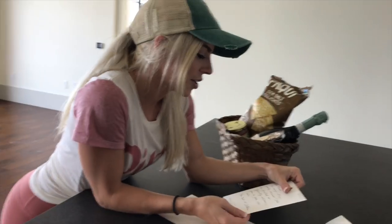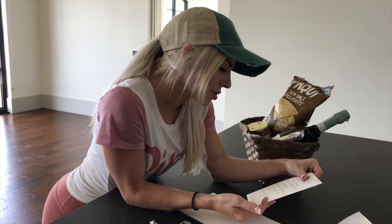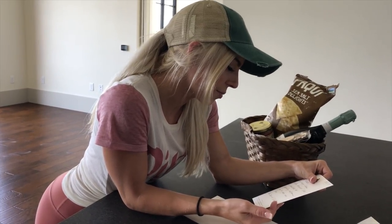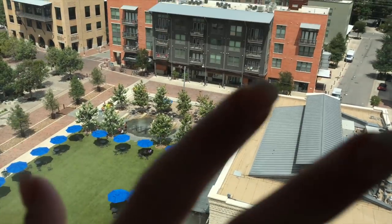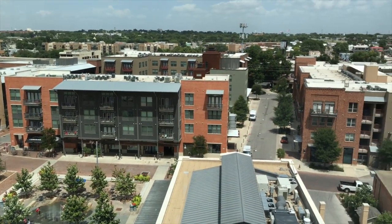And a card. Dear Heidi, the day has finally arrived. We are thrilled to officially welcome you to your new home. I got Mexican chocolate because they knew I have a Mexican boyfriend. The view is obviously gorgeous. It overlooks the city, it overlooks San Antonio.